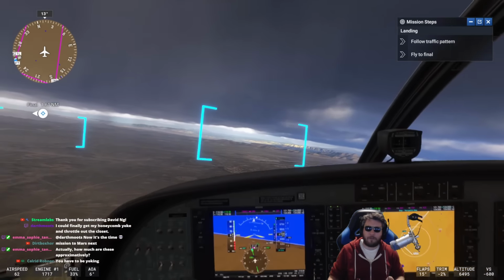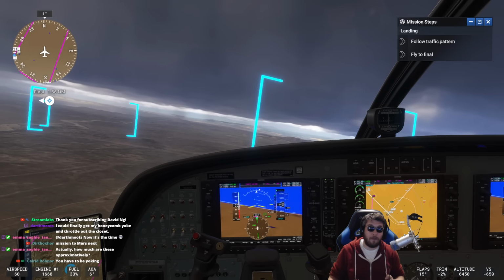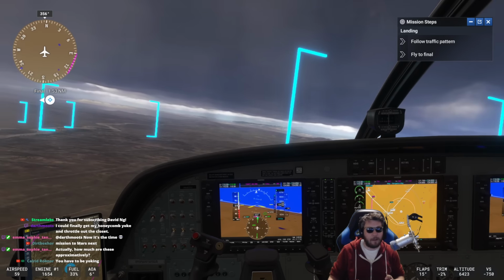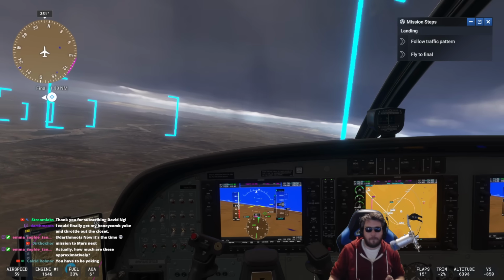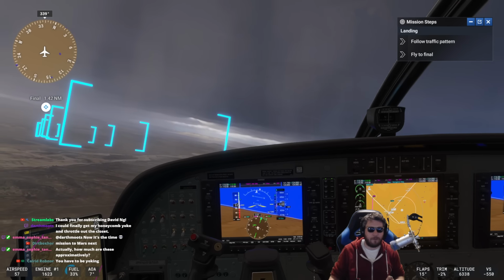How much are these approximately? What do you mean? The airplane? The airplane we're flying is like $3-4 million based on the in-game price. And depending on damage and whatever else. Like, if you buy it used, I think it's like $2.5 million.